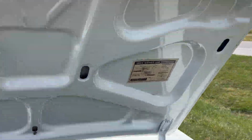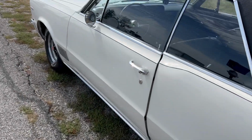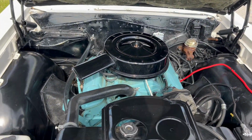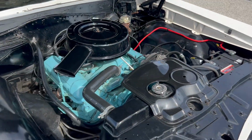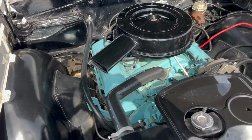Beautiful trunk, original factory sticker, full-size spare, no rust, original trunk pan, everything is original about this car. Let me pop the motor compartment for you. 326 V8, original Pontiac motor, paired with a 2-speed Powerglide automatic.